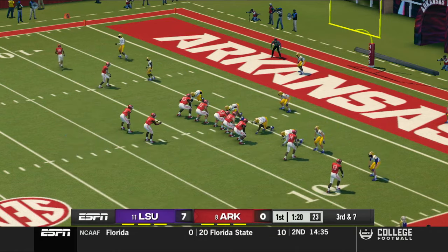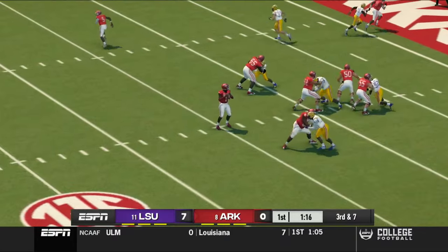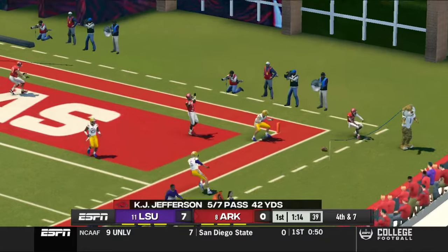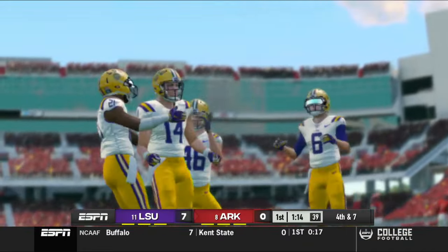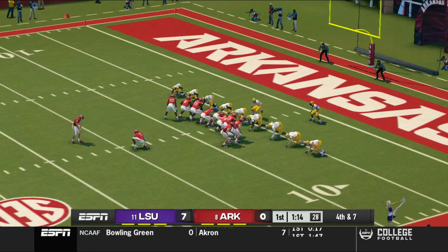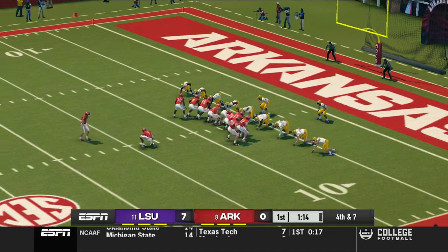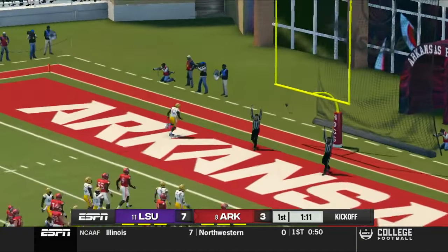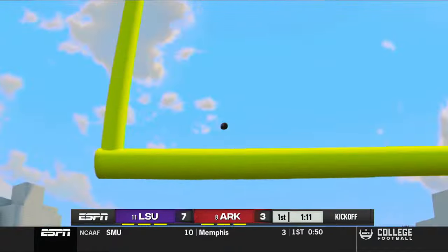Mike check 33. I got it. Fires quick out to the receiver, and he can't make the grab. Stevens was the intended receiver on the play. That brings us 4th and 7. Kicks up, and it splits the uprights. And you got to think they're pretty happy with holding them to a field goal right there.